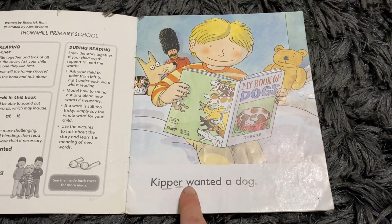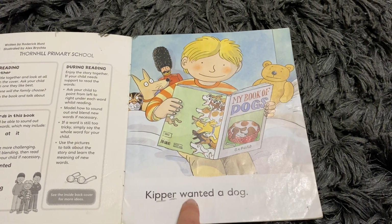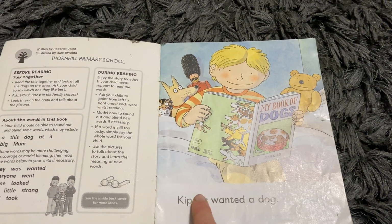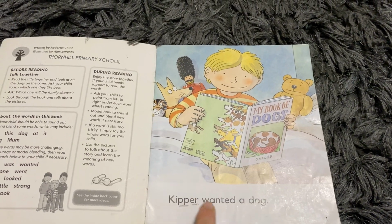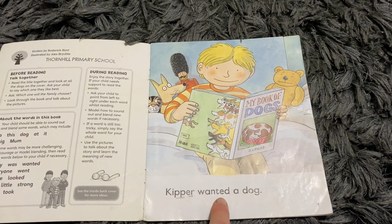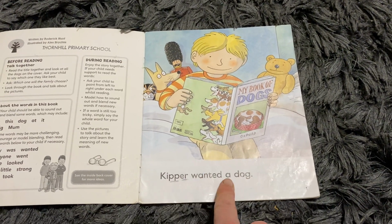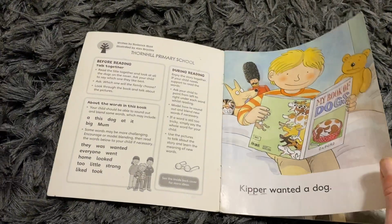Kipper, ooh, this is a tricky word, want. Now, we wouldn't say want, so you might give the children this word, and you'd hope that they'd be able to remember it because it appears quite a lot in this book. Kipper wanted a dog. Kipper wanted a dog. So you're pointing to the words all the time.